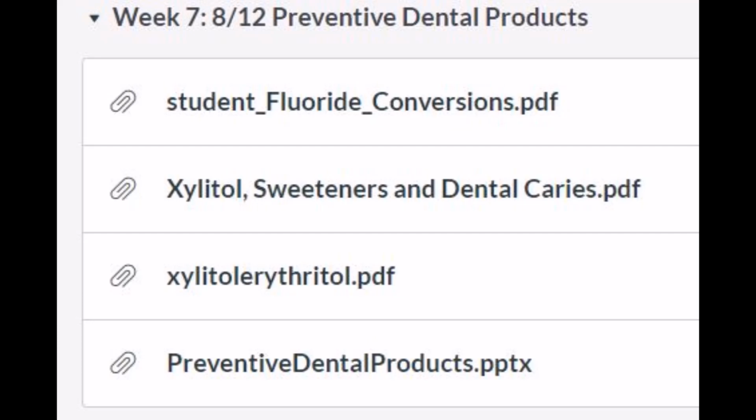Okay, so arginine. We talked a little bit about arginine already when we talked about saliva. But when the arginine is metabolized, it creates ammonia, which is very basic, which raises the pH in the mouth, and it makes it harder for the cariogenic bacteria to survive. And we have a number of studies that support this.